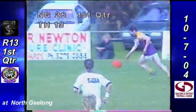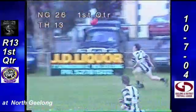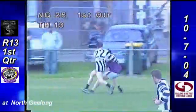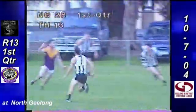Noel Riley's got plenty of paddock in front of him. He has one bounce. He might take another. No, he sees the lead coming down, but it's a little bit too far for both North Geelong and Thomson to get near the ball. But the Thomson player does get the ball. Handballs it out beautifully to Dan O'Connor.